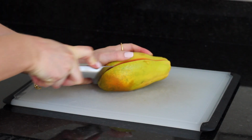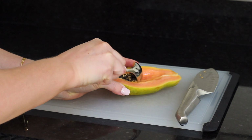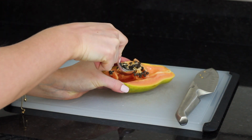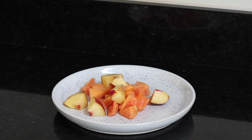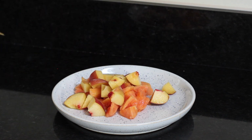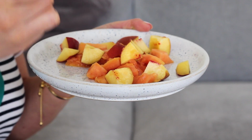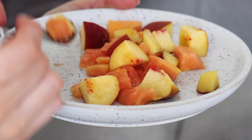For something later after lunch, I had some papaya. I just cut one in half and had half. I chopped it up into smaller pieces and just had it like that with a cut up peach too. This was actually the first time I'd ever had papaya, and I've got to say I'm not mad on it. I don't know if I had a bad one or if it just wasn't for me, but I just don't think anything can beat mango for me.